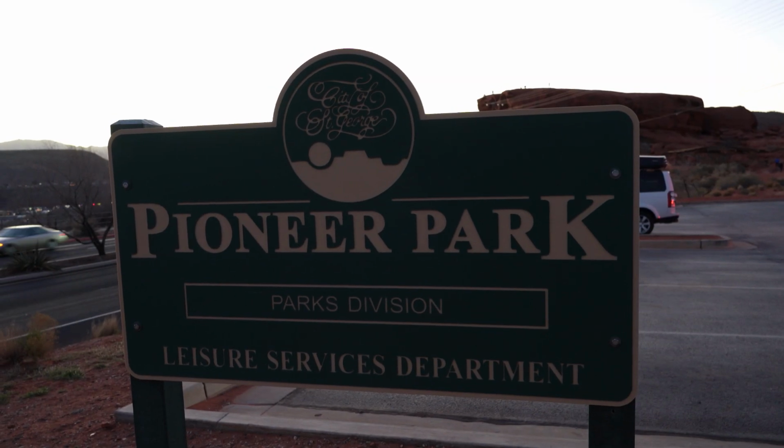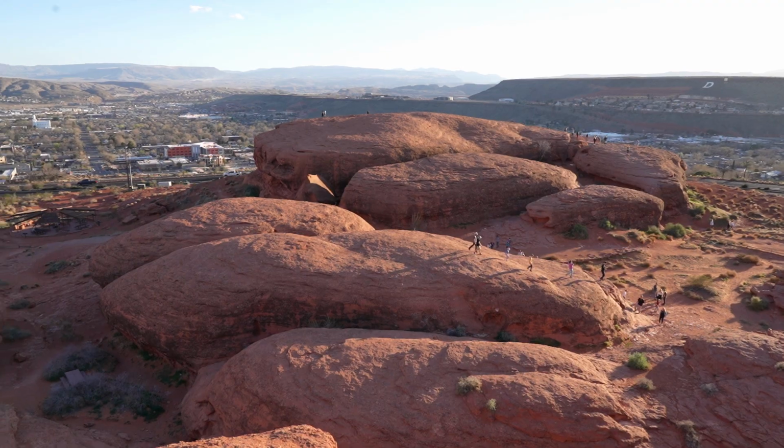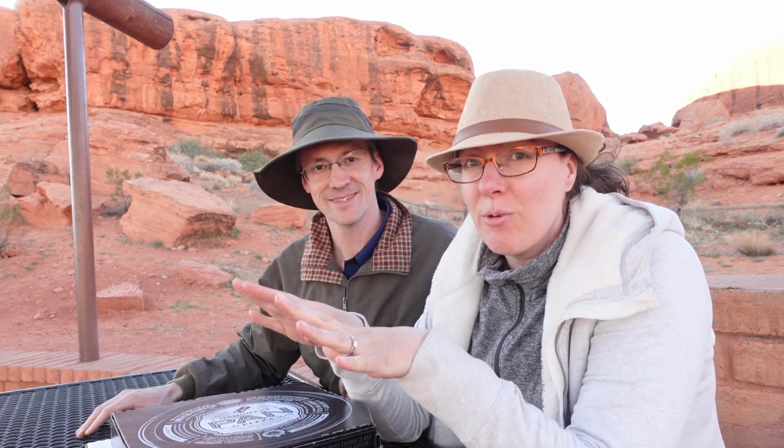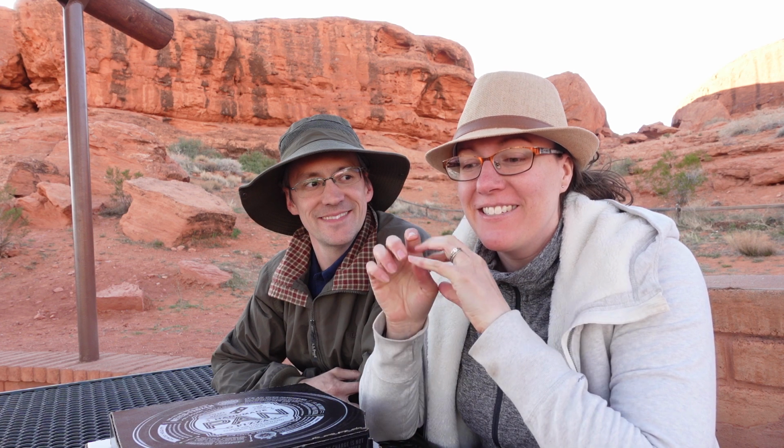We are now up above St. George at a park called Pioneer Park where you can look over the entire city. And it's pretty awesome because there's a bunch of red rocks here as well that you can climb on and go hike in and around, and it's totally free. So this seems like a great place to have come and brought our dinner. We were really hungry, so we grabbed some pizza, came up here to the picnic pavilion. So now we're gonna go hike around the red rocks here and enjoy the view of the city and all the pretty colors on the rocks as the sun is setting. A great day to end our awesome time in St. George.